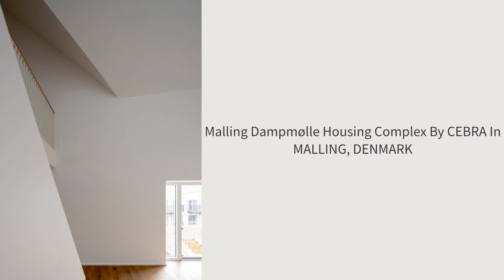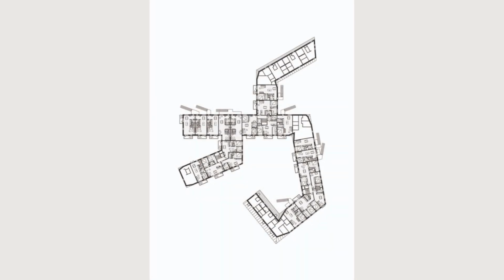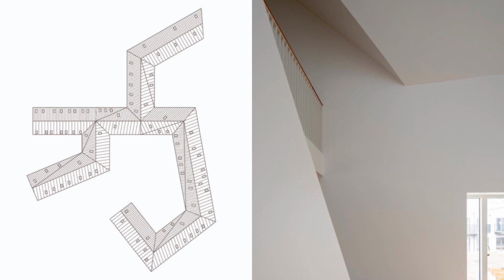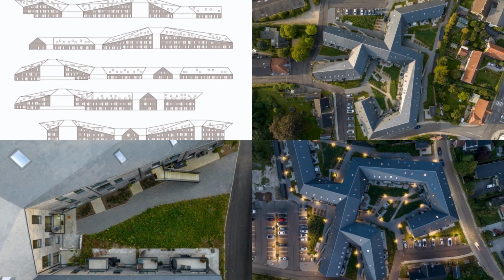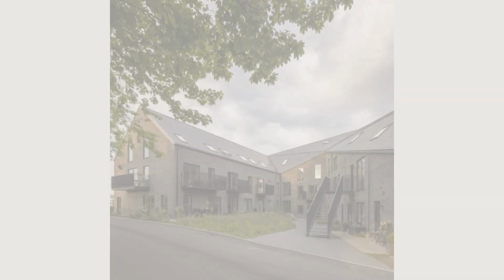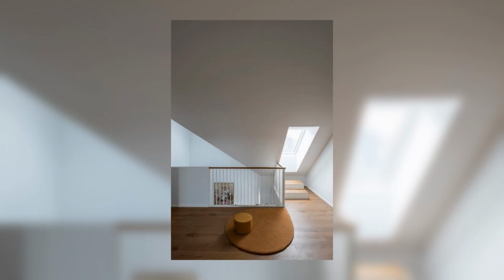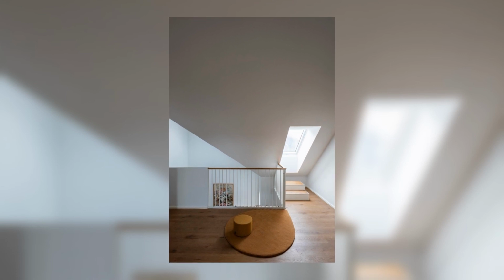Malling Dampmølle housing complex by CEBRA in Malling, Denmark. In Malling, a stone's throw from Aarhus, CEBRA melds historical reverence with contemporary living in the newly built housing complex of Malling Dampmølle. The new community reimagines the site of a historical steam mill, integrating 52 modern dwellings into the fabric of the existing suburban tapestry. The project offers a distinct approach to residential design that honors the area's heritage while embracing modern lifestyles.